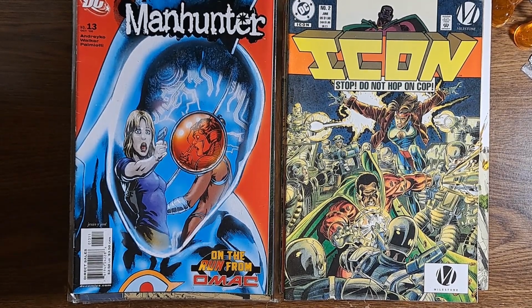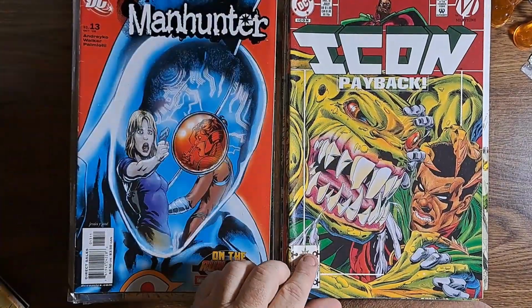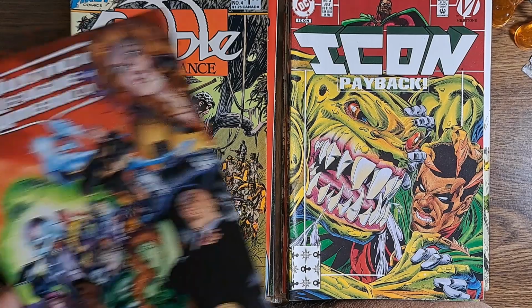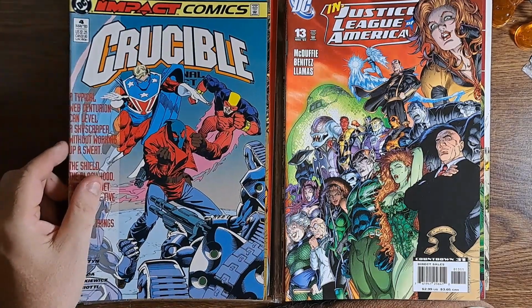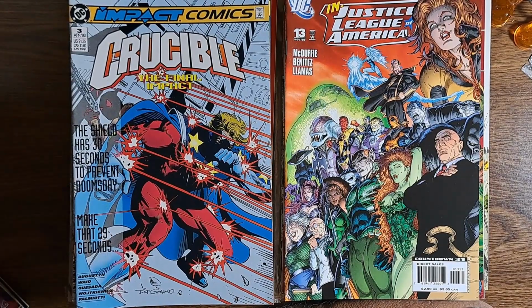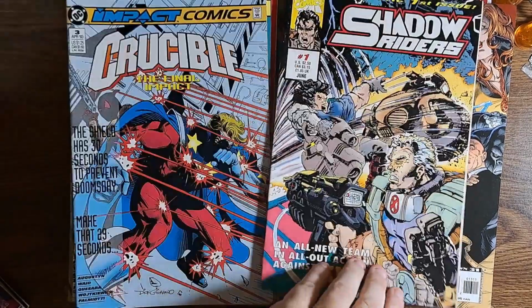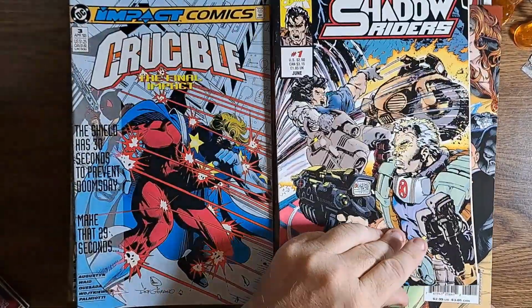And so, still got some more. I don't think there's anything too amazing in this box. I probably bought them because it was going so cheap. Icon number 3. John Sable Freelance number 4 by Mike Grell. Justice League of America 13. Crucible number 4 from Impact Comics. Crucible number 3. Shadow Riders embossed cover from the Marvel UK line. This is number 1. It's a fantastic first issue. It says so.